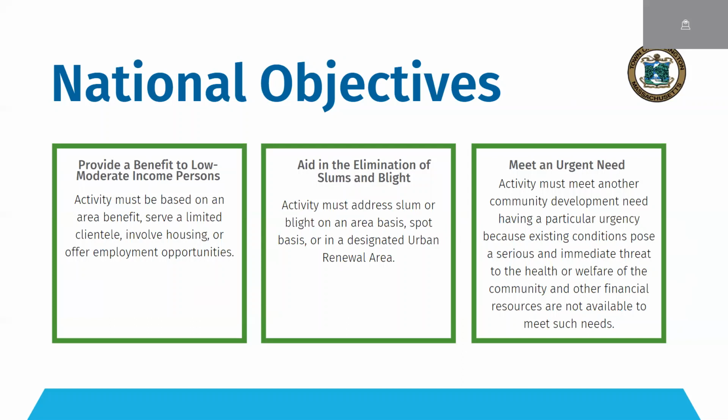Some examples include construction of a health clinic, scholarships for youth to participate in recreational programs, and acquisition of an apartment house to provide dwelling units to households with low and moderate incomes.